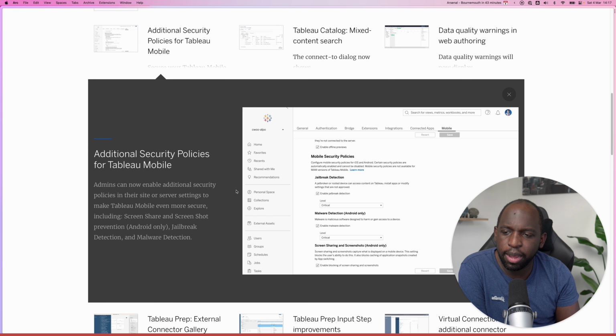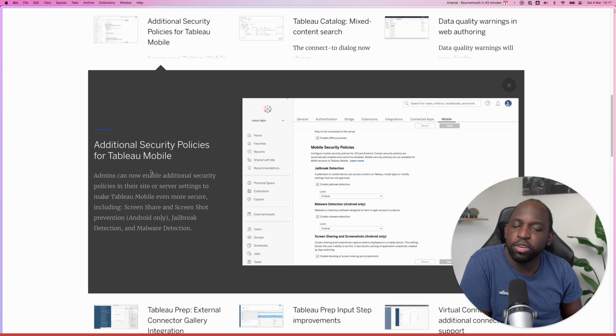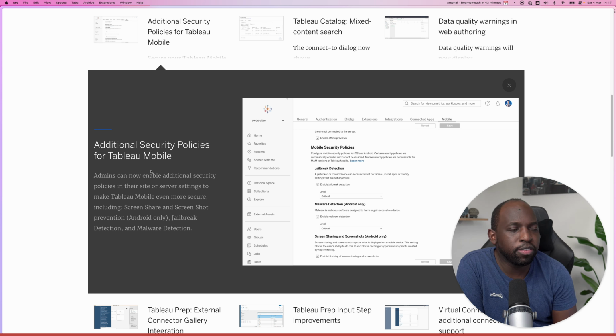Additional security policies for Tableau Mobile. So a bit of a Tableau Mobile update here. Admins can now enable additional security policies in their site or server settings to make Tableau Mobile even more secure, including screen share and screenshot prevention on Android only, jailbreak detection, and malware detection. So the reason this is important is if you carry a device that is jailbroken, or people can take screenshots of easily, what this is essentially allowing admins to do is to say, hey, if you see that a device is jailbroken, don't let the user use this to access data in our organization, because those jailbroken devices simply could have loopholes, security loopholes that have been baked in.